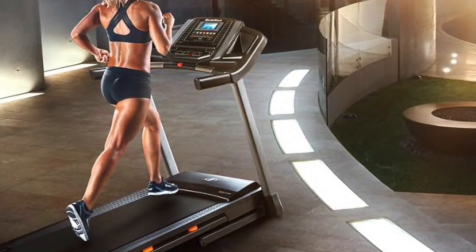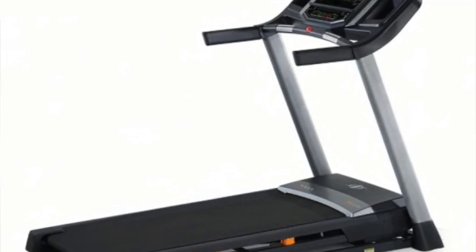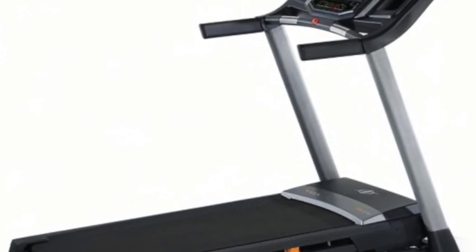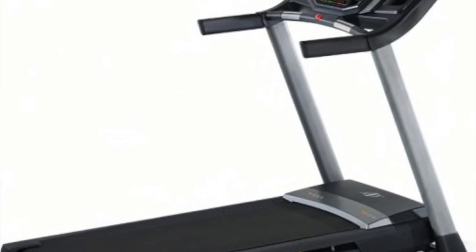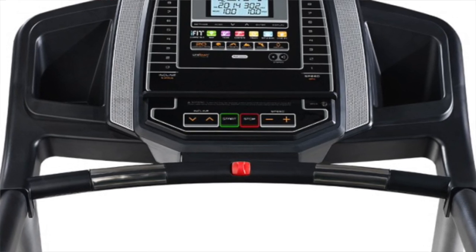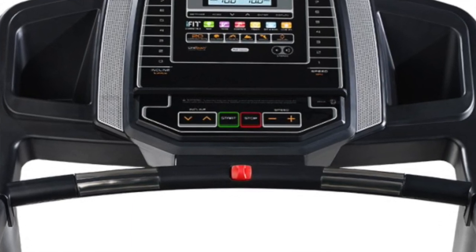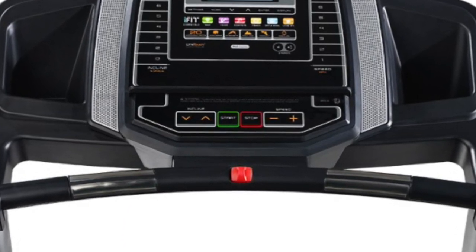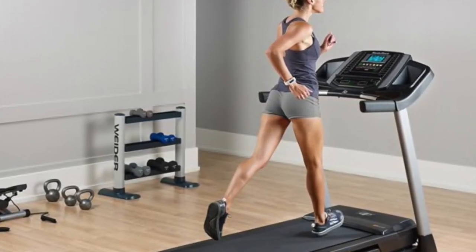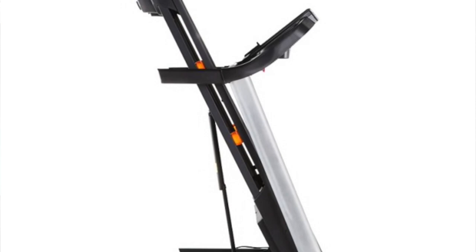and what does this have? Well, this has the Flex Select cushioning, which means with your strides, it's going to cushion as you run. It's going to cushion your knees, so it's good for your joints. It has tons of built-in training programs, or you can go to ifit.com and join them, and they can send you new programs online to put into this Nordictrack. Now, it is Bluetooth enabled, which means you put your music on your phone and it'll play right through the speakers.